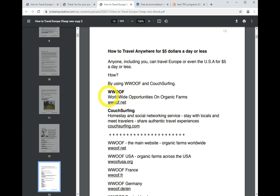So this is how you travel Europe or anywhere else for $5 or less a day. You use WWOOF, Willing Workers on Organic Farms, or Worldwide Opportunities on Organic Farms. The website is wwoof.net, or use Couchsurfing. Now, Couchsurfing is at couchsurfing.com. It's essentially a homestay and social networking service wherein you stay with locals and meet travelers, and you share authentic travel experiences. Couchsurfing is really interesting.